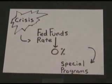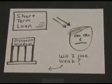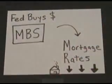Until very recently, this raising and lowering of the federal funds rate was the Fed's main tool for implementing monetary policy. But when the financial crisis hit and the economy continued to falter, even after the Fed funds rate was dropped to essentially zero, the Fed responded by creating a number of temporary programs. Some were designed to make short-term loans available to financial institutions that couldn't find loans in the markets, or that didn't want to borrow at the Fed's discount window because they were afraid going to the window might make them appear weak.